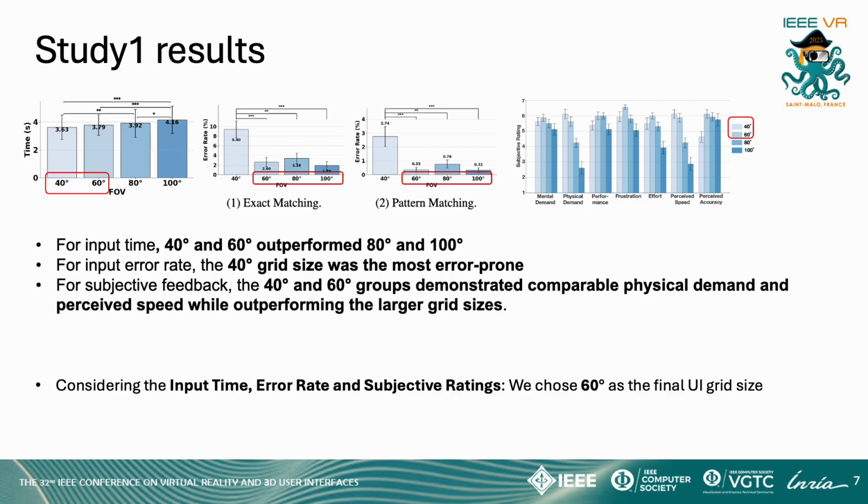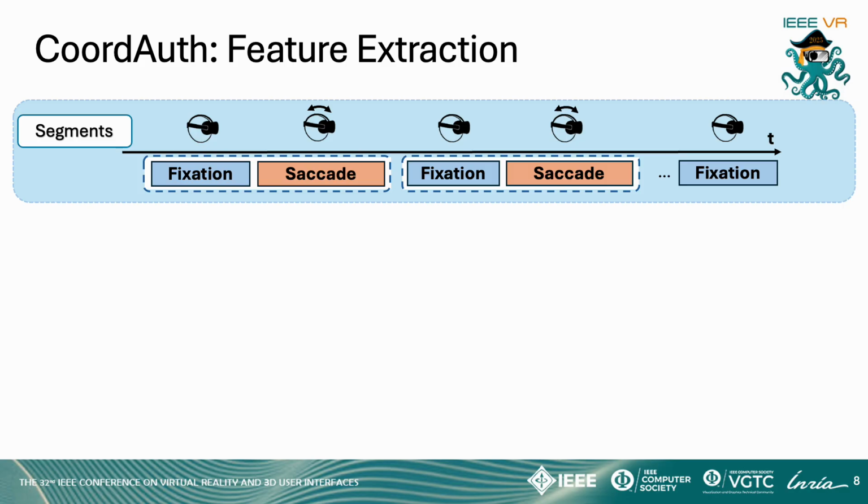The results showed that for input time, 40 and 60 degree outperformed 80 and 100 degree. However, in terms of input error rate, the 40-degree grid size was the most error-prone, likely due to increased selection errors in smaller input grids. For subjective feedback, the 40-degree and 60-degree groups demonstrated comparable physical demand and perceived speed while outperforming the larger grid sizes. With the UI settings finalized, we then focused on the behavioral biometric factor.